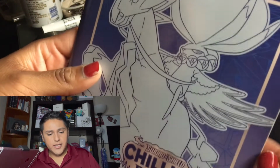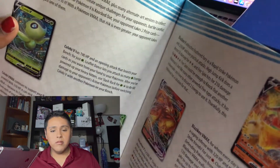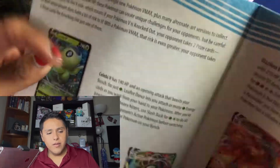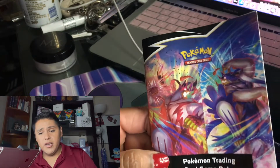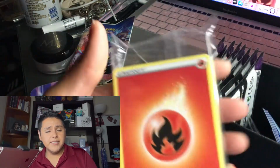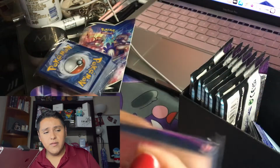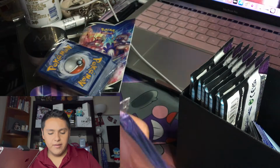Here we have the player's guide, the list of cards, and you know, the normal ETB contents, and the game rules. If you play the game, let me know, because I don't know how to play. I would love to learn, but I just don't know how. I'm so stupid when it comes to these things. Here are the energies. Ooh, these sleeves. Oh, I hope these are not the matte kind, because I hate the matte kind of sleeves. Okay, let me open this.